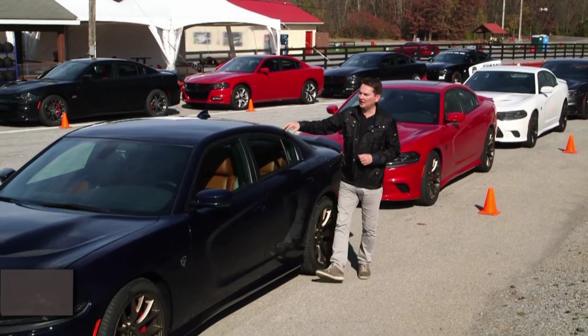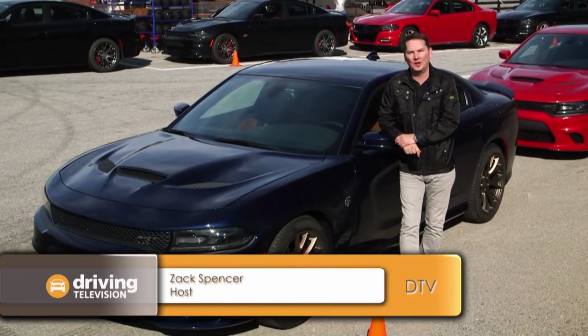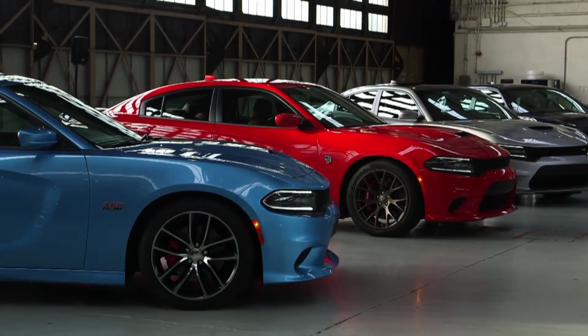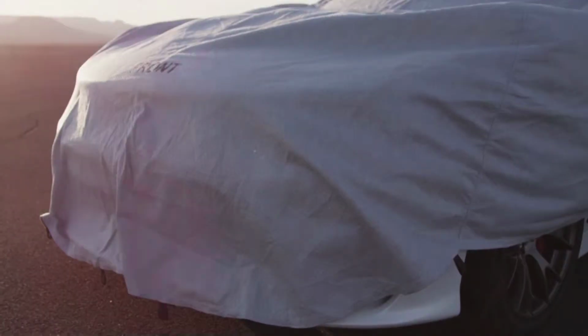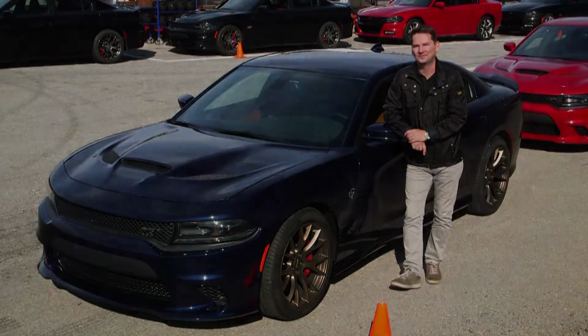Here's some Canadian content right here, made in Canada, the brand new 2015 Dodge Charger. But this isn't any Dodge Charger, this is the all-new Hellcat. Under the hood, 6.2 liter supercharged engine with 707 horsepower. And we're here in West Virginia to take it on the track.